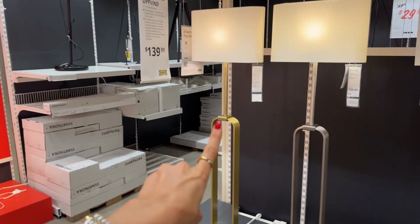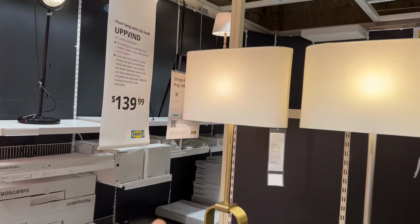This lamp is also super modern, and I'm loving the price point.